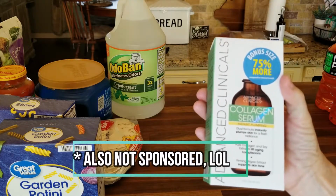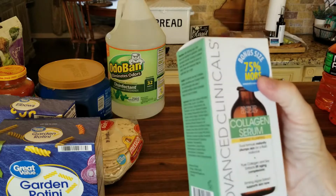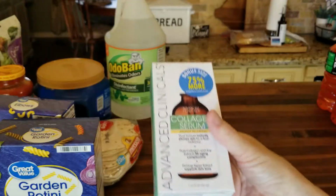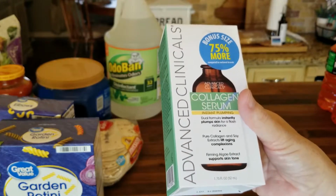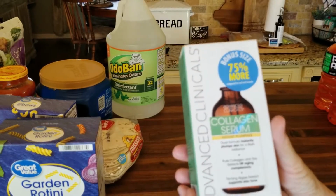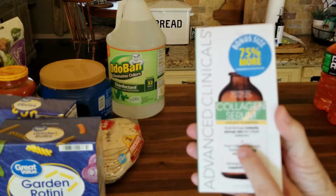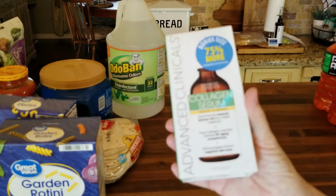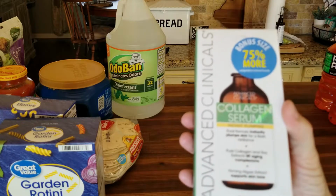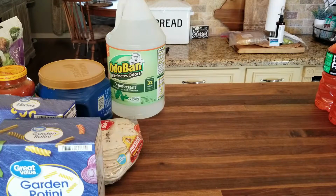I used up my bottle and I started panicking because I'm not really willing to pay high dollar for beauty items. And luckily, when I searched it online, you can buy it right at Walmart for under $5. So that makes this even more unbelievable. And so this is the Advanced Clinicals Collagen Serum, and I noticed that they also have a Retin A serum. So whichever you prefer, I can't stress how much I like this, and I hope that all of you get a chance to try this. All right, enough about that.